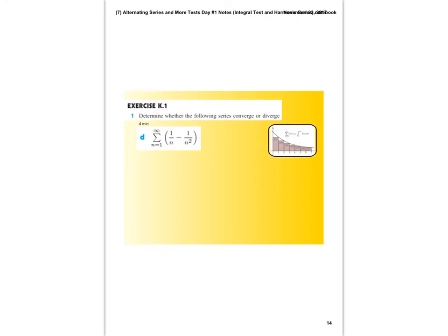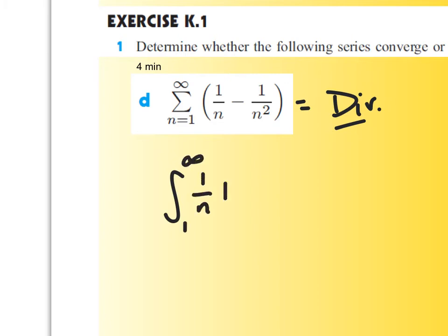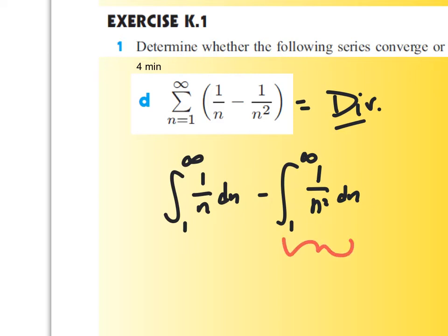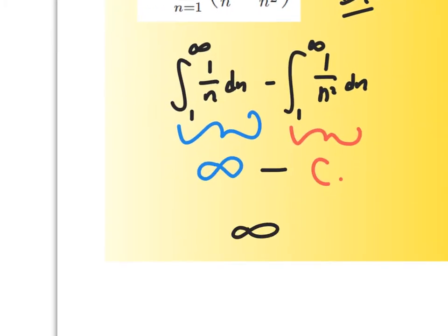Let's look at a homework problem. This one, I know that this is divergent for sure. It's going to be divergent because I can split it up into two integrals, 1 over n dn minus the integral from 1 to infinity of 1 over n squared dn. I believe this one will be convergent, but this one will be divergent, and when I take infinity minus some finite value, I'll still get infinity.